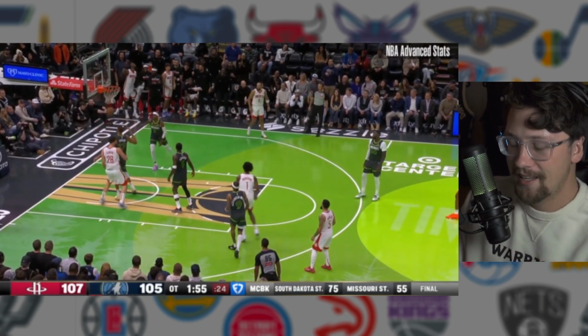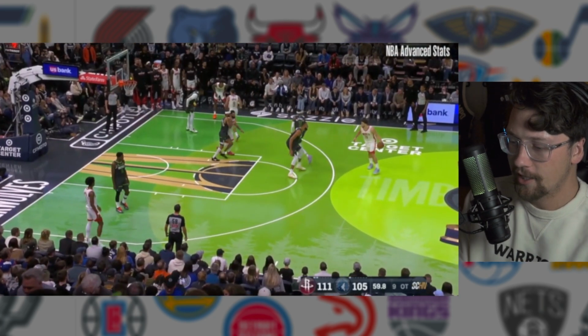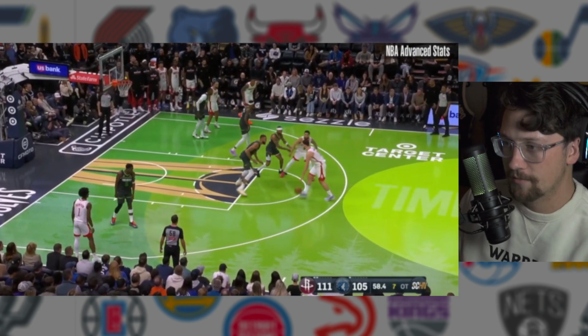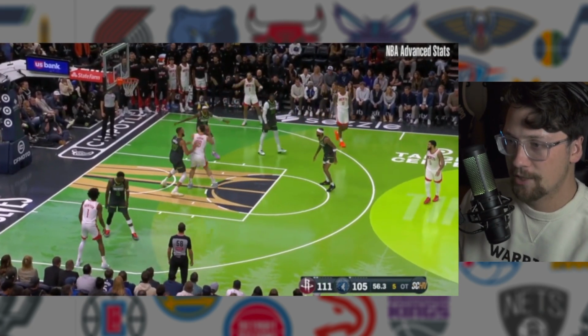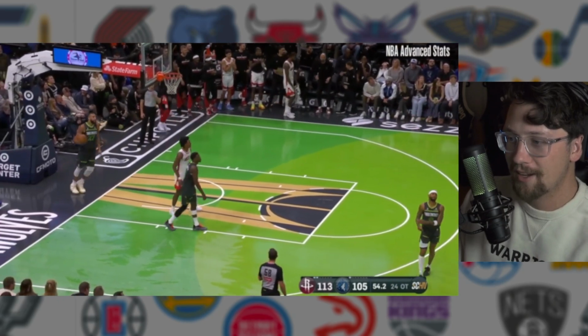That's a tough lay. He had one of these. It wasn't on Gobert, so it's not in here. But he had one earlier where he tried to do the same shot. So maybe he was honing it in for that possession. This is the last possession we'll check out. And we end on an Alperen Sengun make over Gobert.